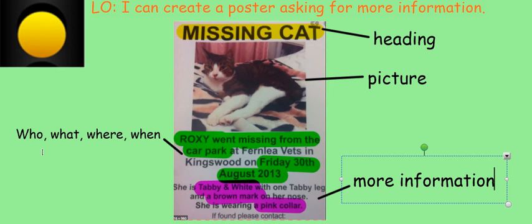So once you've given the basic facts, the who, what, where, when, you might want to explain perhaps that there was a witness and what the witness saw, or take one of your key bits of information, your key clues, and describe that as well.